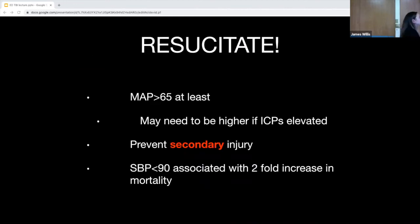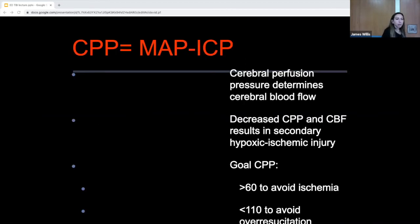So again, resuscitation is by far the most important thing. With head trauma patients or trauma patients, there is that golden hour of resuscitation. If you can keep their MAP greater than 65, you improve their chance of mortality tremendously. It prevents secondary injury, which we'll talk about in the next slide.